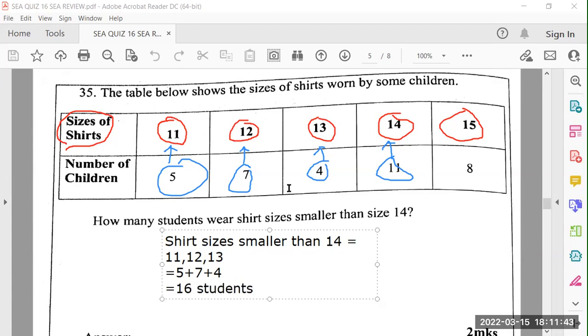So the key in not mixing up this problem was recognizing which was the shoe sizes, which would have been the red, and the number of children, which would have been 5, 7, and 4 in this case.